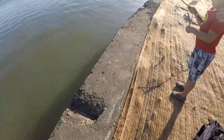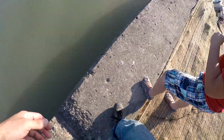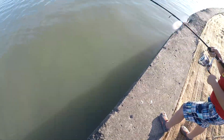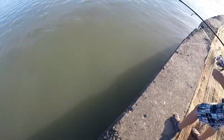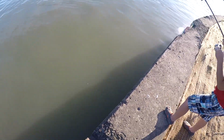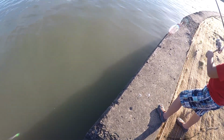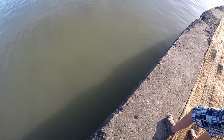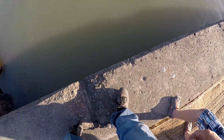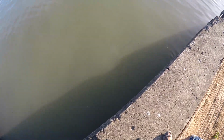Okay, he's got a big one. Step closer to the edge. Okay, now reel. I want to see what it is. Reel nice and easy, okay? Nice and easy. Reel it more. Easy. Just reel him. Reel it. Oh, it's a drumstick. It's a drum. It's not a drumstick. Bring it. Oh no, it's a cat. Oh, it's a catfish? Yeah, it's a cat.